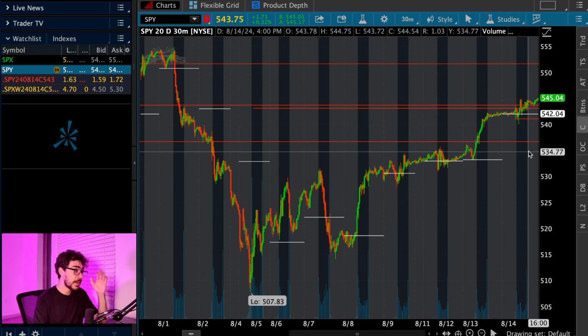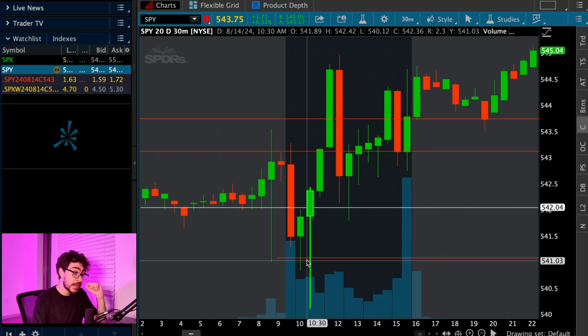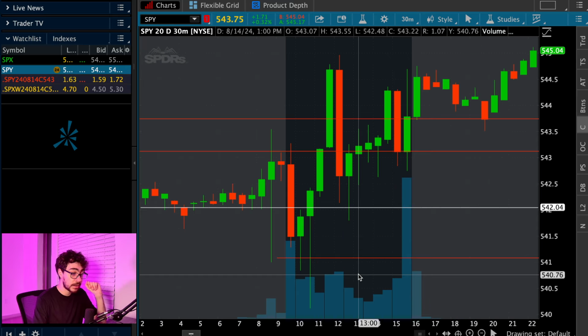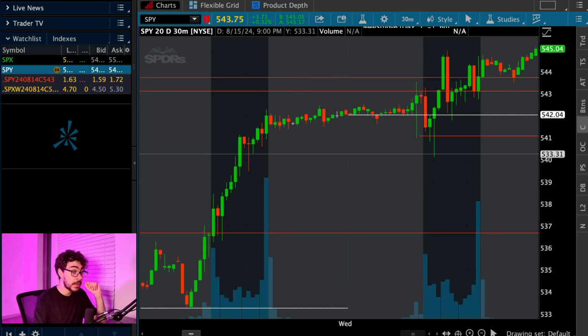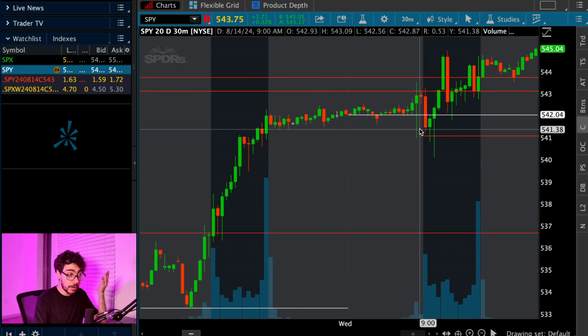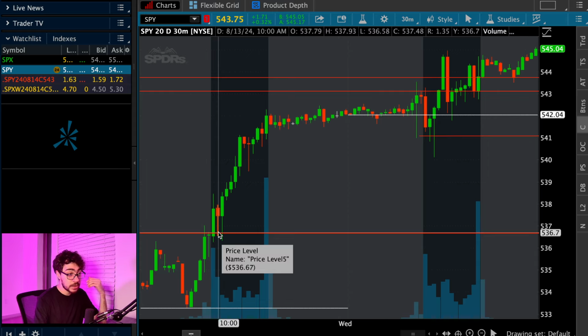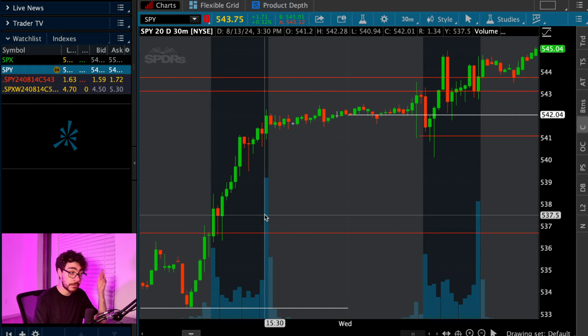Now, in terms of the bears, I'm really not too interested in buying put options at current levels. For them to gain full control, we're going to need to see a nice crack under this 541 level. You can see right here, this 541, this is make or break. If it can crack and then form red bearish 30-minute trend reversal confirmations, we're going to start to slip back down towards that 536 overall zone.